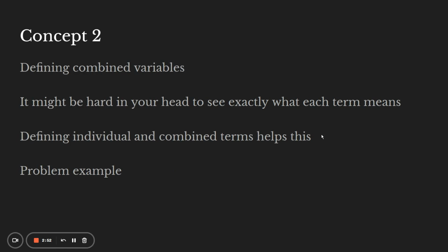Here's the second concept, defining combined variables. Now, it might be hard in your head to see what combined variables means. And when I go into the next slide and show you the question, it will make so much more sense what I mean about combined variables.